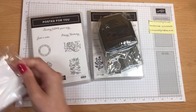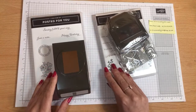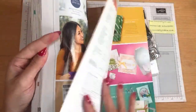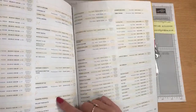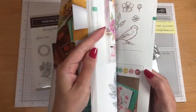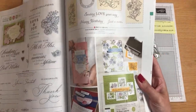So this is the Posted For You stamp set and the coordinating punch. But for me, let me quickly find this in the catalogue because I'm sure you'll love this as well. I was sitting on the edge about this stamp set. And then I saw the Posted For You. By the way, have you noticed, if you're ever sure or unsure on a set, there's a glossary at the back, so you can go straight to it. Page 81. Yeah, I was unsure about this stamp set, but then I saw this card.